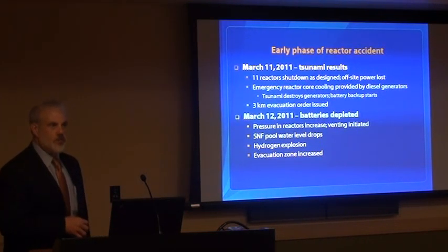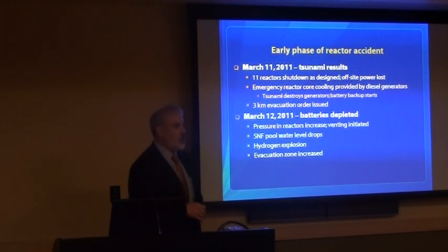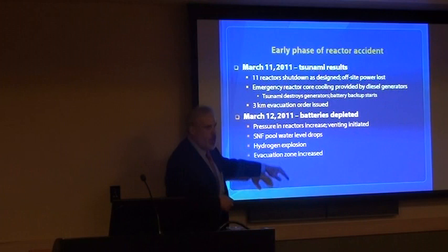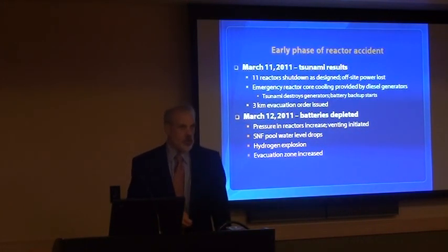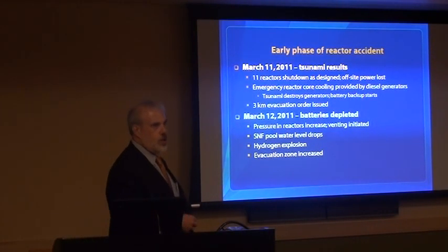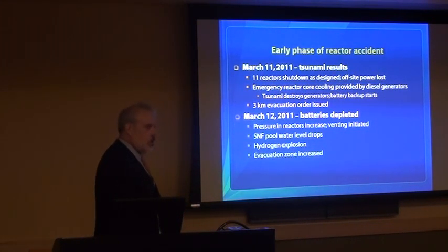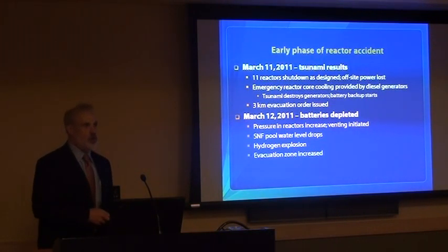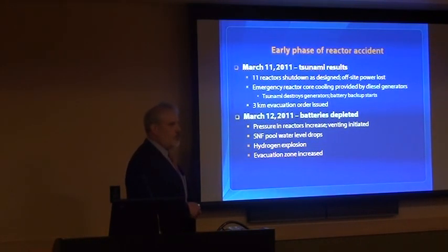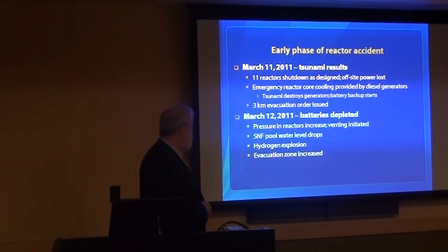And after that, the third level of protection came in and the battery backup starts. Batteries are only good for a short amount of time. The batteries died about a day later. At the time this happened, Japan issued a 3-kilometer evacuation order. In the U.S., the evacuation zone around a nuclear power plant goes out as far as 50 miles. On March 12th, the batteries were depleted. What happens? You can't cool a reactor, even though the reactor shut down, you have residual heat in the fuel rods. Pressure in the reactors increase. Venting is initiated. The venting will release radioactive material into the environment, and this is when the accident started.